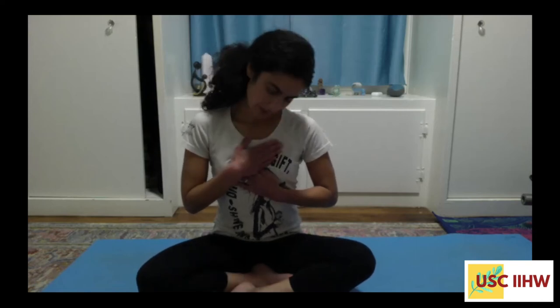Now we're going to focus on the arm. So we're going to hold our wrists just like this. Giving gratitude for our hands and all that our hands do for us day to day. And then just slide it up to your elbows.